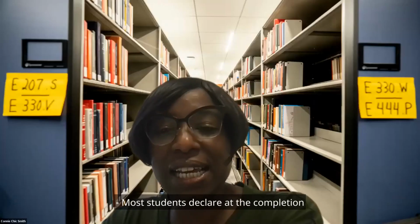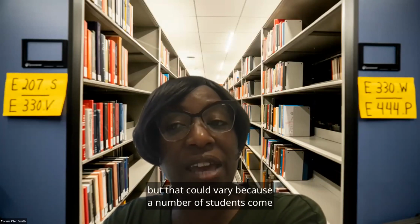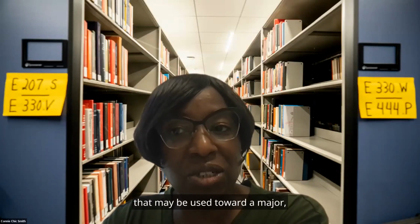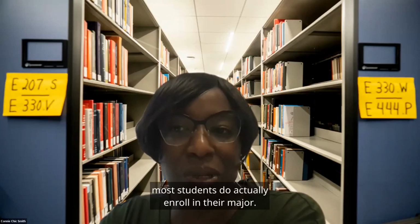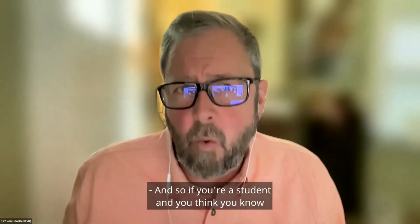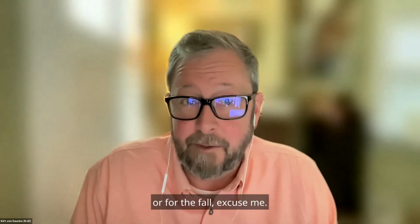Most students declare at the completion of their 4th semester, but that could vary because a number of students come in with credits that may be used toward a major. But just the general rule, by the end of the 4th semester, most students do actually enroll in their major. And so if you're a student and you think you know what you want to major in, how should that shape your enrollment for the fall?